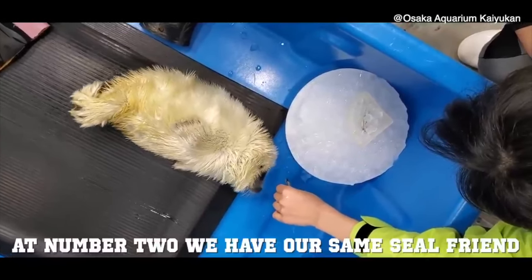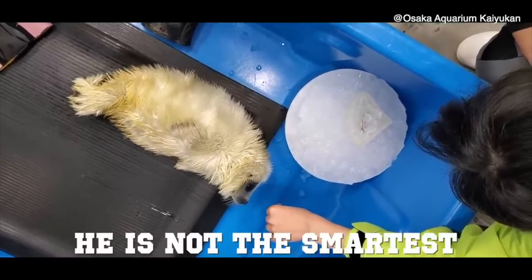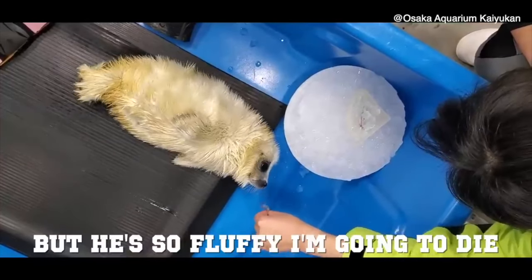At number 2, we have our same seal friend getting a little snack. He's not the smartest, but he's so fluffy, I'm going to die.